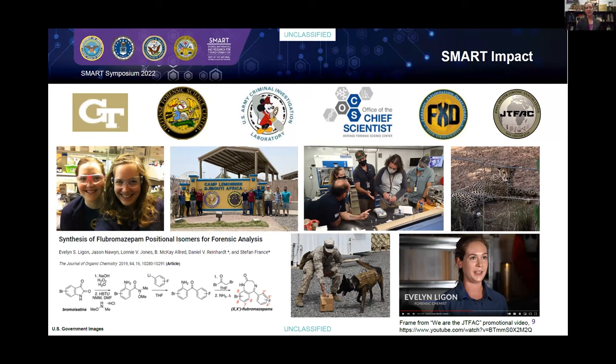This picture where we're all wearing masks is with an EOD team that we were able to do a joint Gemini training with. This is a handheld instrument that can be used for on-site exploitation. So that was a good way to liaise with our partners on location. We were also able to facilitate many explosives familiarization exercises with canine units stationed overseas.